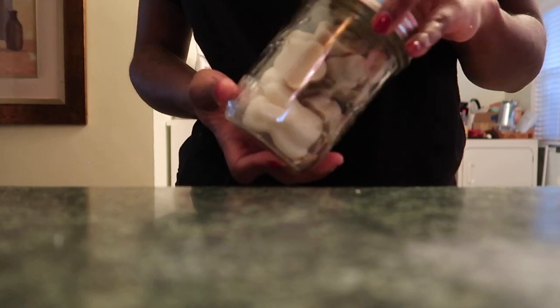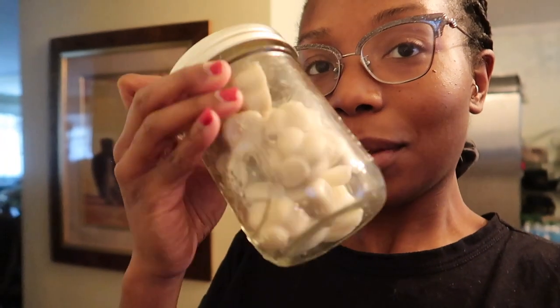So cute. So those are all the wax melts. There you have it. All of our wax melts are in this little mason jar. Again, I'm going to try to find something else to put this in, probably at Dollar Tree or something. But this works right now. Not going to lie, this works. I just want to be extra.